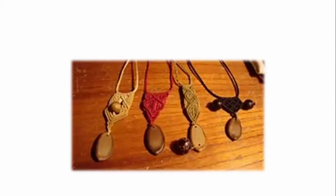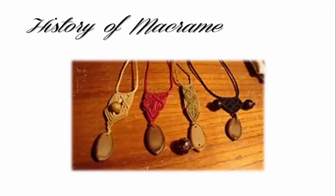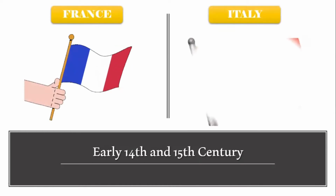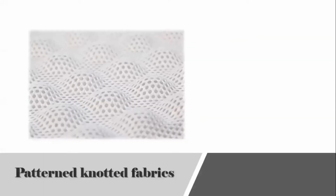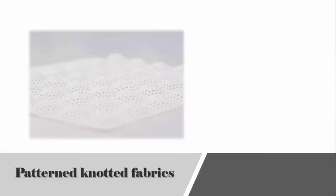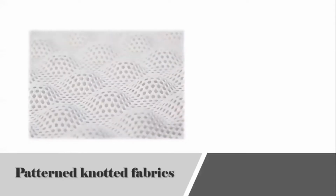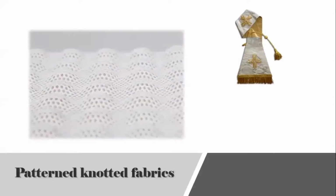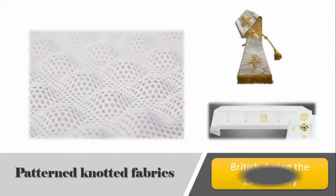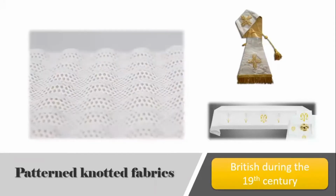Now, we are going to discuss first the history of macrame. In the early 14th and 15th century, macrame was practiced in France and Italy. These were patterned knotted fabrics made of macrame. In early days, they used these fabrics in churches for vestments and altar clothes. This craft then became popular among the British during the 19th century.